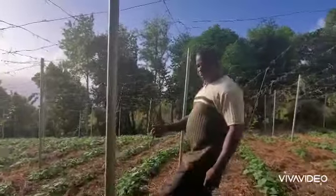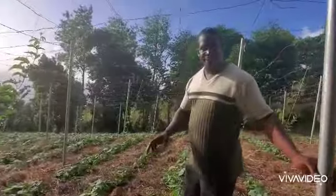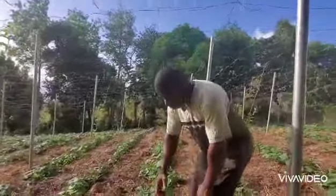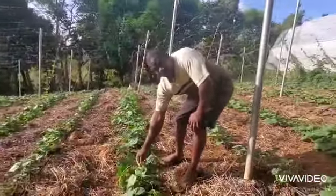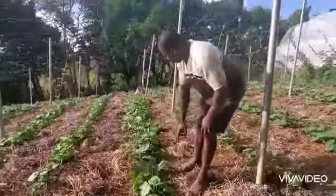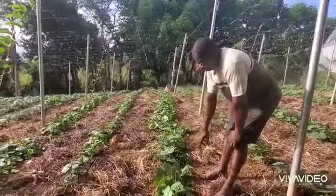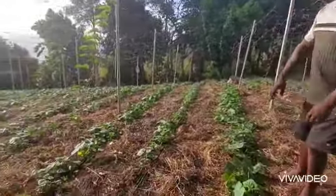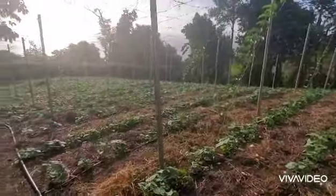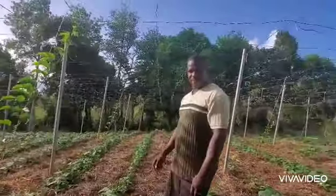Okay, as you can see, those are cucumbers. We do a three-in-one in terms of establishment, right, to maximize profit. Those cucumbers, this one peppers. So every plant, we have 2 cucumbers, 1 pepper. So every 20, we do 1 passion fruit. So we do 3-in-1. So at the end of the day, you really maximize the profit.